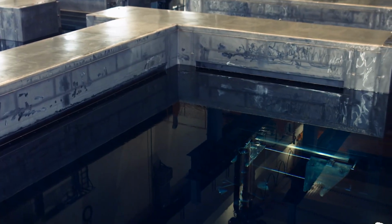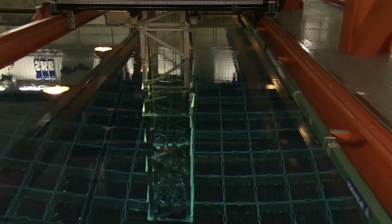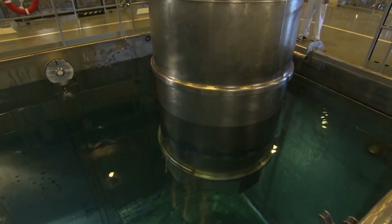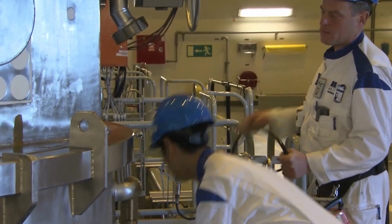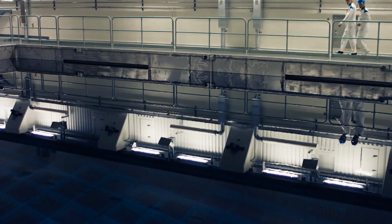Not all nuclear waste is created equal. Some of it, low-level waste, like protective clothing, tools, and medical gear, can be handled relatively easily. It's not especially dangerous and decays to safe levels in a few hundred years. That's practically a blink of an eye in nuclear terms.